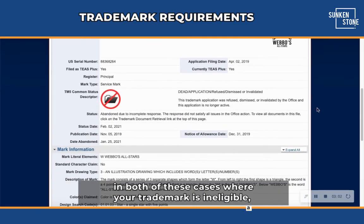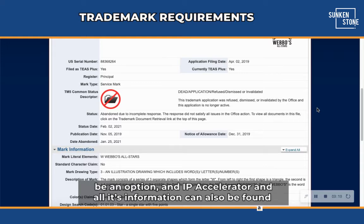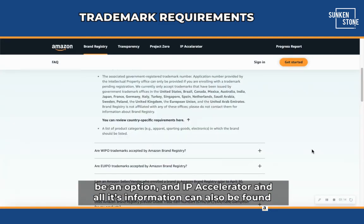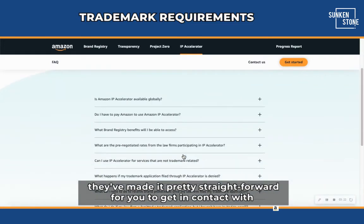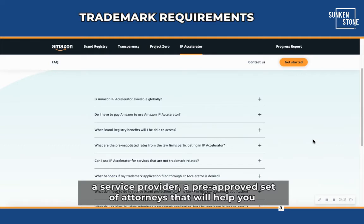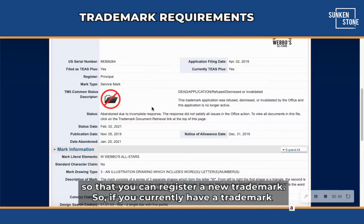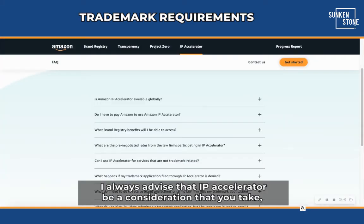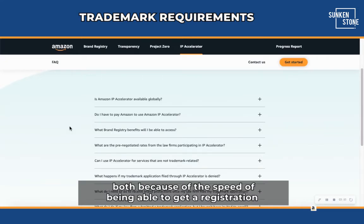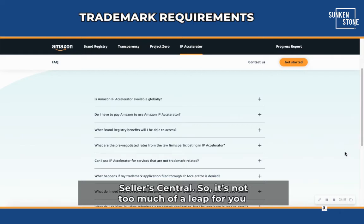In both of these cases where your trademark is ineligible, I think the consideration for something like IP Accelerator would definitely be an option. And IP Accelerator and all its information can also be found on the website for Brand Services. And if you look at the FAQ for IP Accelerator, they've made it pretty straightforward for you to get in contact with a service provider, a pre-approved set of attorneys that will help you so that you can register a new trademark. So if you currently have a trademark that doesn't meet eligibility and you have to go down the route of registering either a new trademark or just looking at your options, I always advise that IP Accelerator be a consideration that you take, both because of the speed of being able to get a registration or a serial number, and because it's also something that you can find within Seller Central. So it's not too much of a leap for you to be able to access those services.